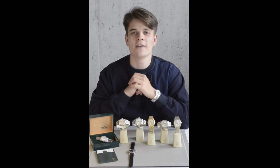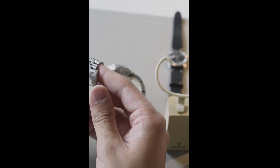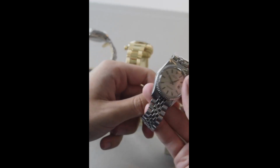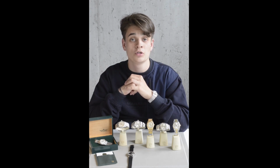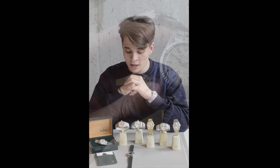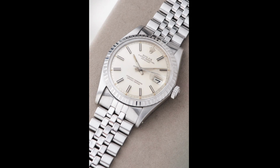So now it's time to dive a little bit more into the details and variations themselves. The first reference I want to take you through is the reference 1603. If you look at this watch, this is maybe the most common configuration you can find on the Datejust, which means Jubilee bracelet, engine-turned bezel and a silver dial. This watch has a full Jubilee bracelet, which means that the links on this bracelet are made from folded steel, which is lighter and thinner, so maybe more comfortable to wear. And it has, as all 1603s, a pie-pan dial, which means that the edge of the dial has a drop in it, which gives it more depth.